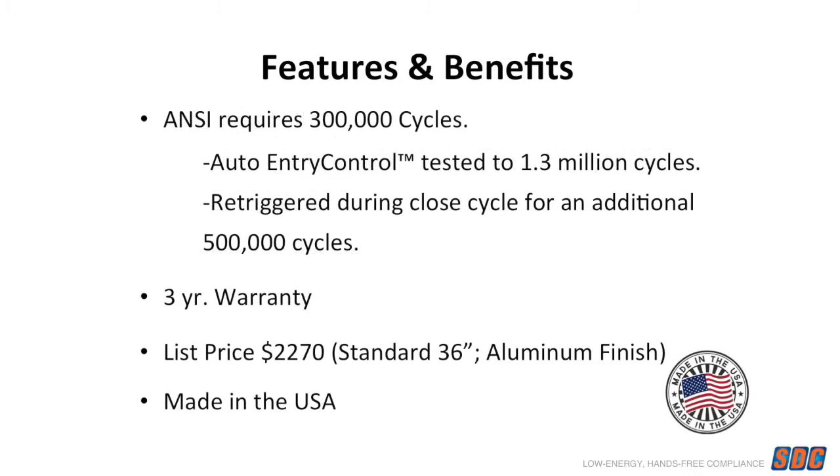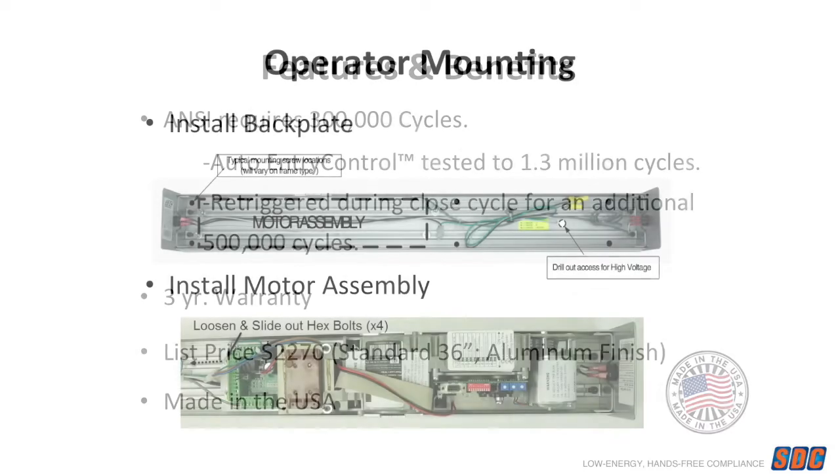The auto entry control exceeds ANSI's cycle testing requirement, which is up to 300,000 cycles. The auto entry control is tested to 1.3 million cycles from a fully closed position. It also has been tested to re-trigger during those closed cycles for an additional 500,000 cycles. Not only do we exceed ANSI standards, we offer the longest product warranty on the market for an affordable, fully featured, and made in the USA product.